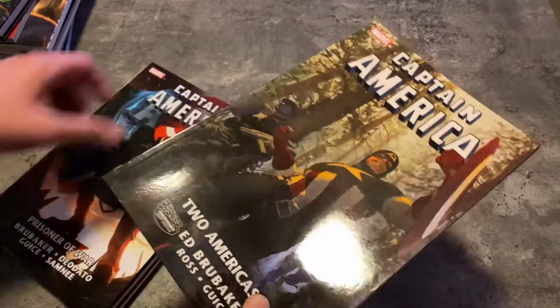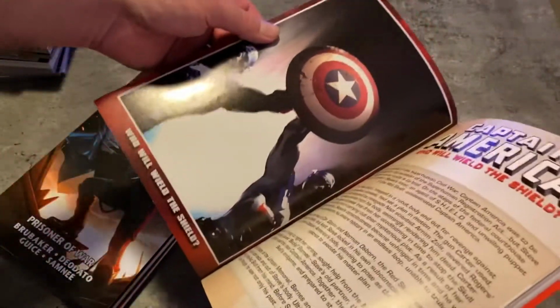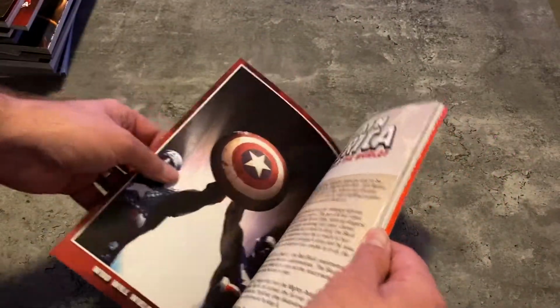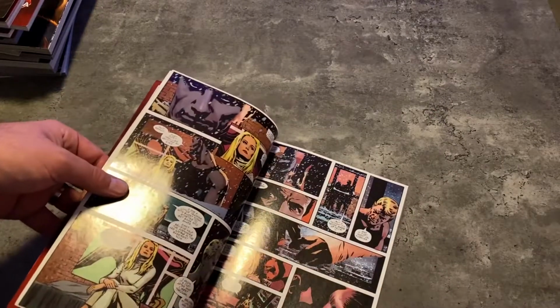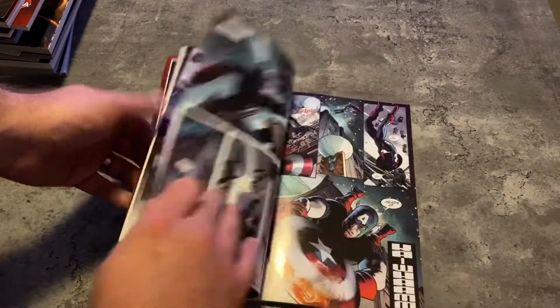This one is called Two Americas, and it starts off with the Who Will Wield the Shield special, which I really think they should have put in the Captain America Reborn trade, because it kind of explains what the hell is going on and answers that question of who's going to keep Cap's shield.